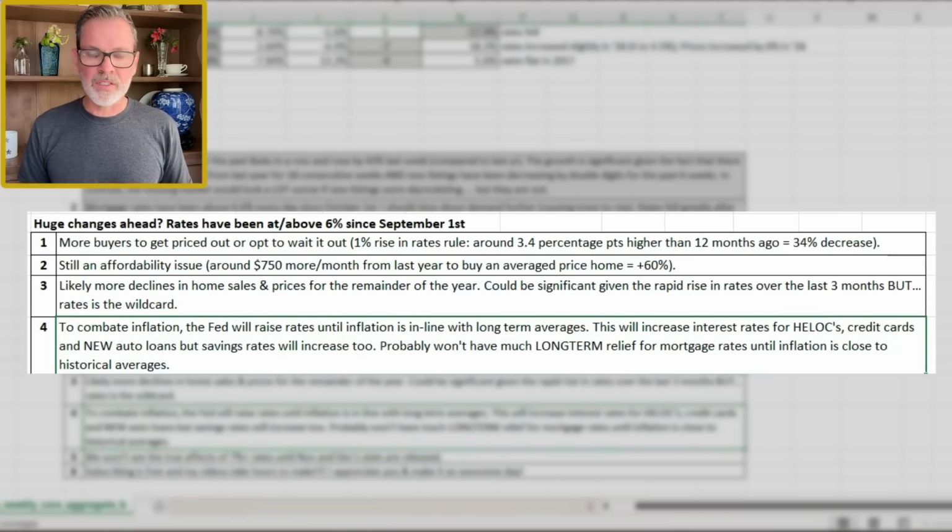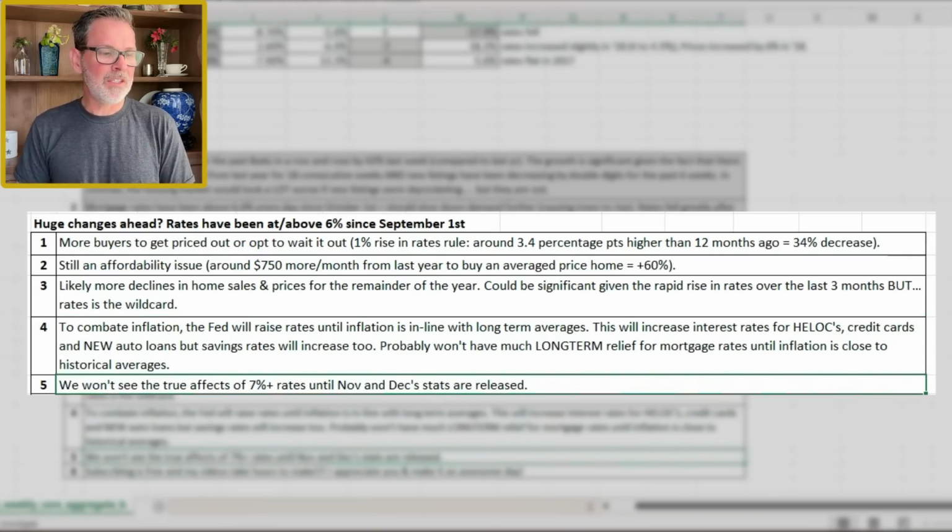And when the Fed increases the federal funds rate, that of course increases interest rates for HELOCs, credit cards, and new auto loans, but also increases rates for savings accounts as well. And in my opinion, we probably won't see much long-term relief for mortgage rates until inflation is close to historical averages. And number 5, we won't see the true effects regarding rates at or above 7% until we see November and December stats. And I'll definitely keep you posted with latest developments regarding that.